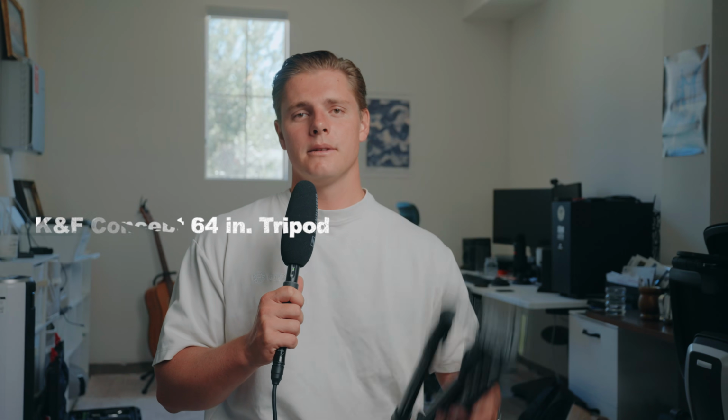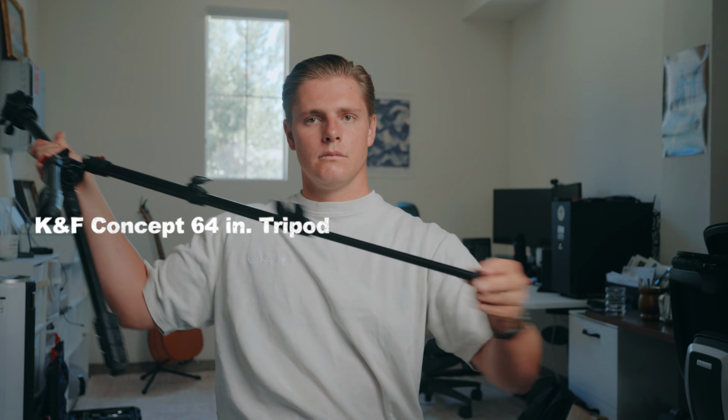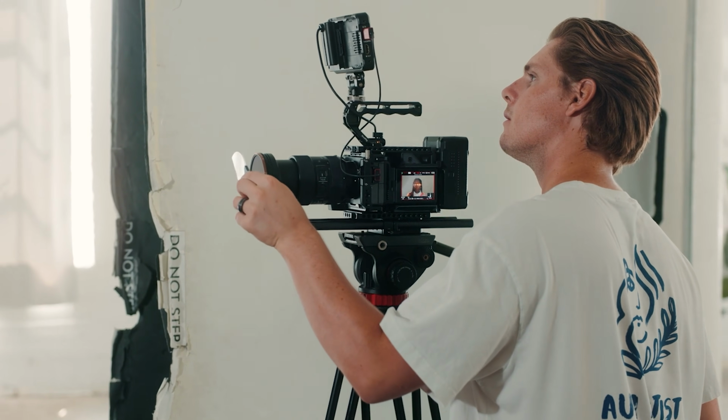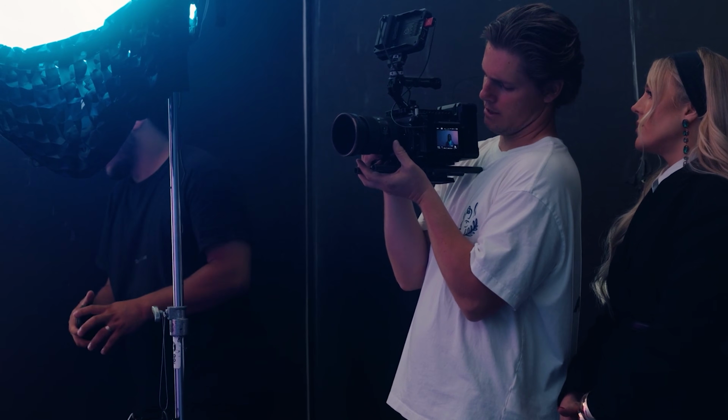And last but not least, a tripod. So I've got this big Manfrotto 502 that I've had for like 7 years, but I honestly barely touch it anymore unless I'm fully rigging out the FX3 for a bigger job. So let me know in the comments if you want me to break down that build sometime.